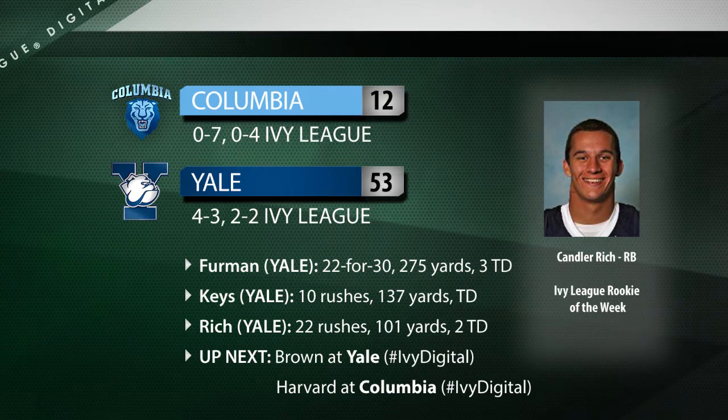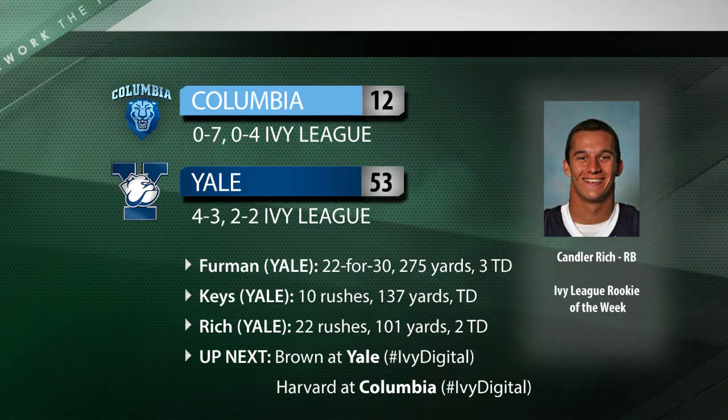Khalil Keys had 137 yards rushing for the Bulldogs, including a 94-yard touchdown run in the third quarter.